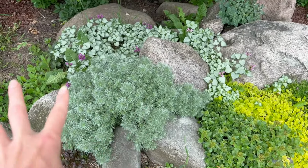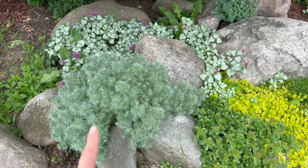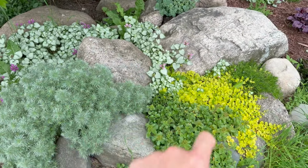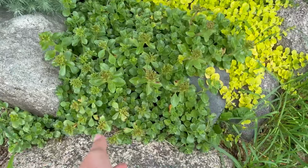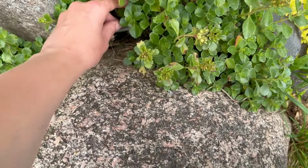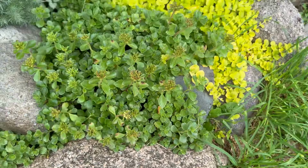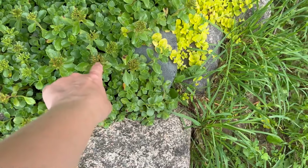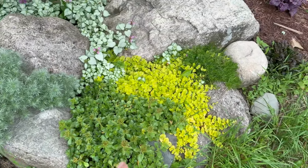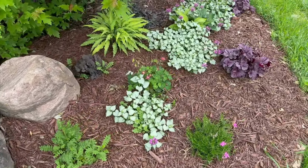So again, similar plants to the first one that I showed you, but that's the silver mound, lamium, creeping Jenny. Can't remember what the sedum is called. I thought there was a tag. Summer Glory sedum. And it's about to bloom. It has pretty little pink blossoms on it. Creeping phlox. Coming over here, there's more lamium.